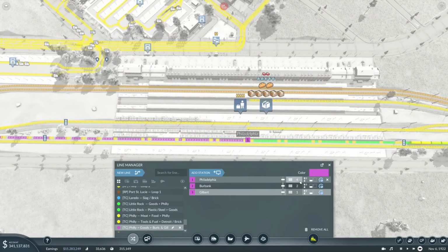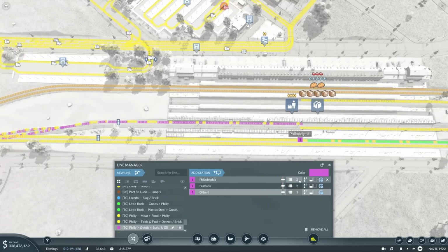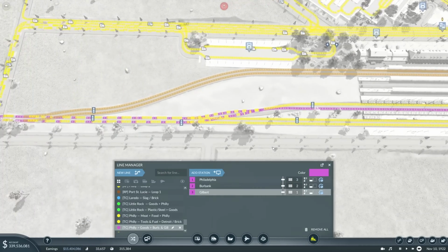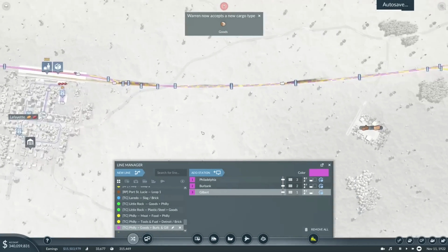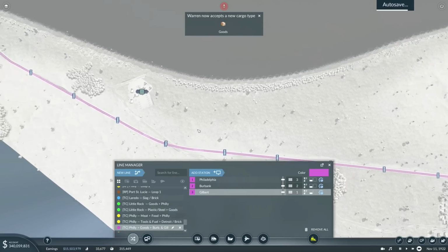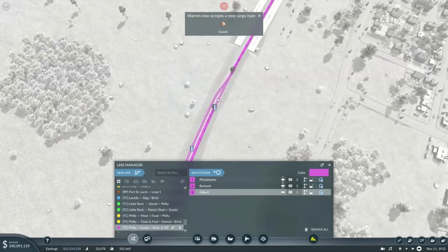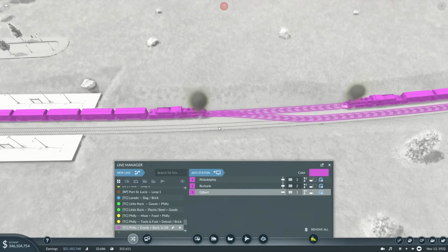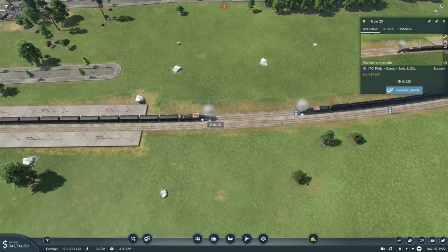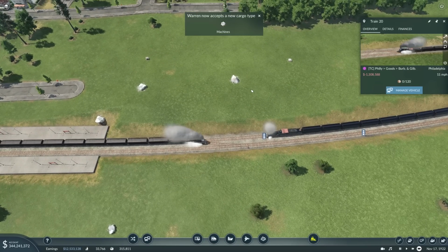What if we, or platform 4? I don't know which platform we're looking at. What if we change it to platform 2? Or what if we change it to platform 3? Does it still do the same thing? So looking at it, if we zoom all the way out, it is now very distinctly on different sections of track, which is good. That's sort of what we're looking for. But for some reason, they're still kind of facing each other. And now they're not. So there we go.